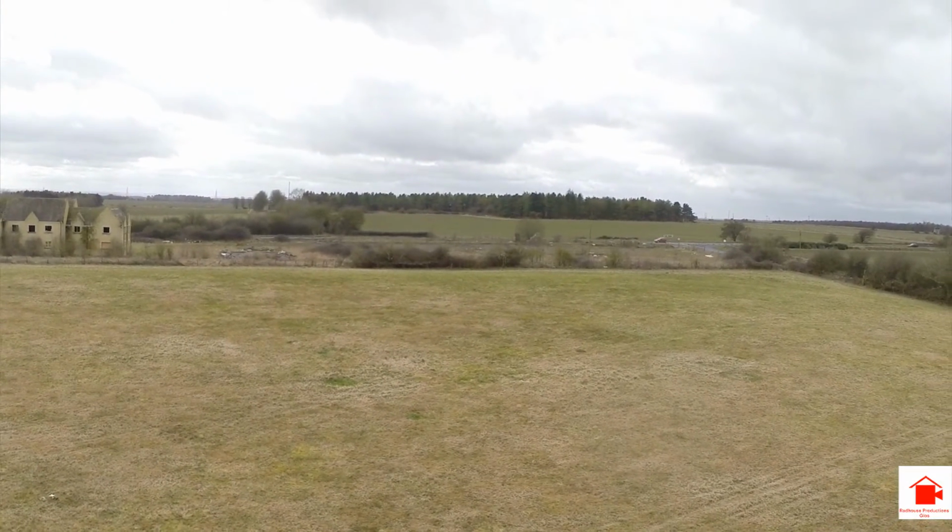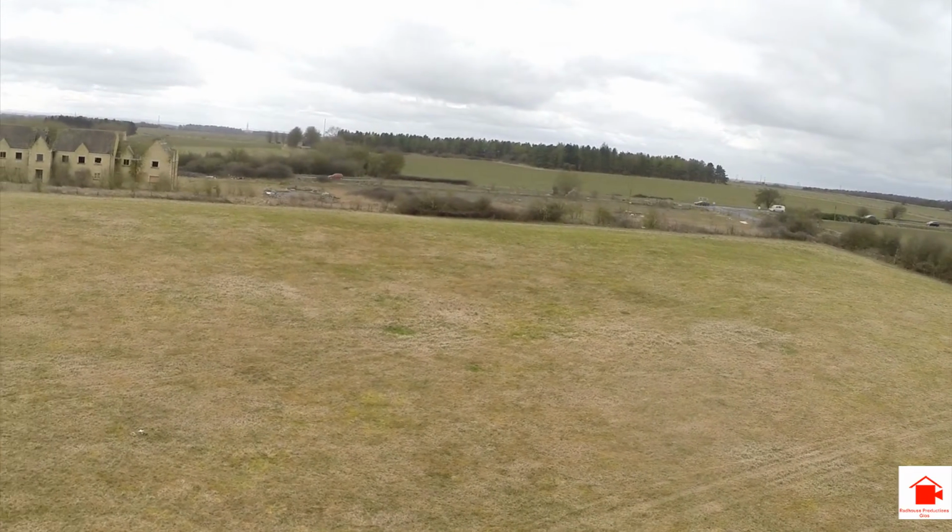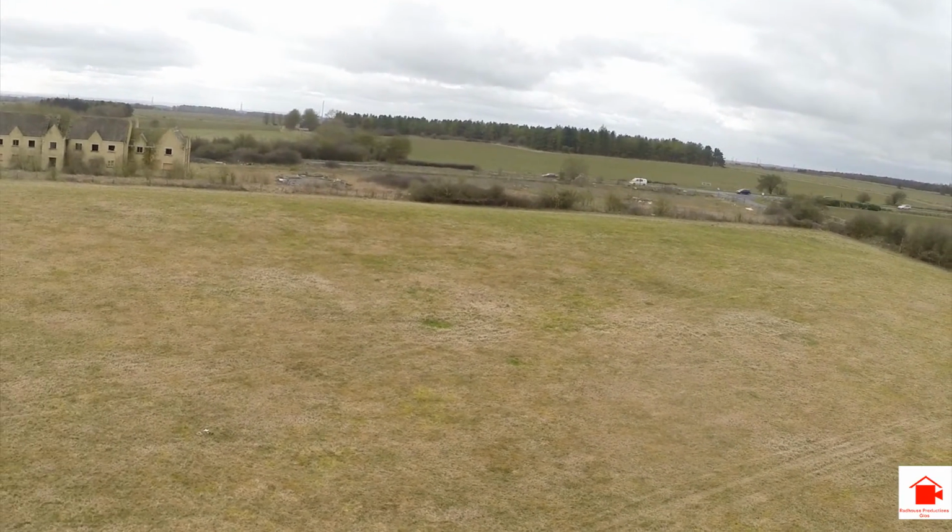The initial aerial footage gives a view roughly south, with the cars running along the A40 in the distance.